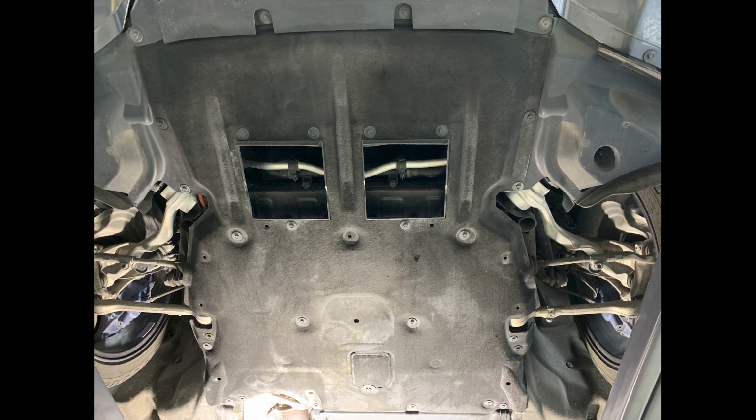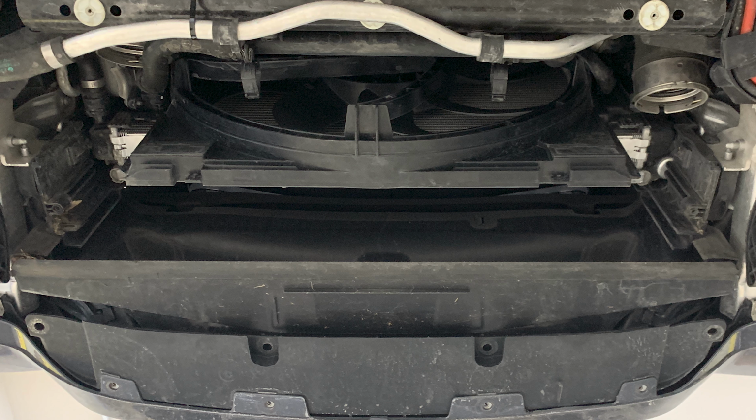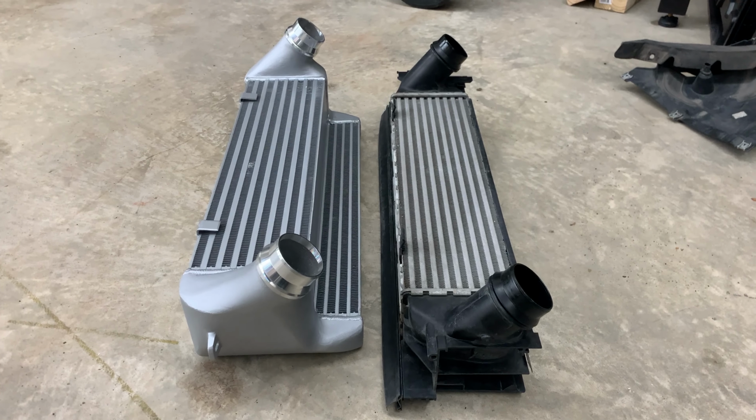The intercooler is a pretty easy one. You move the skid plates, undo 2 bolts, unclip the 2 charge pipes, and then it just slides right out. Getting the new one in is a little more tricky since it's bigger than the OEM one, but I was still able to do it by myself. See how much bigger it is?